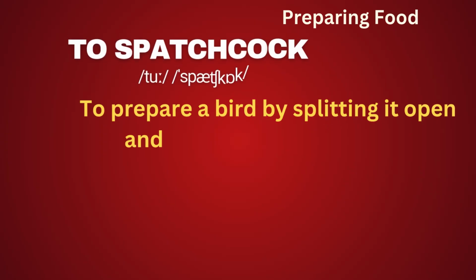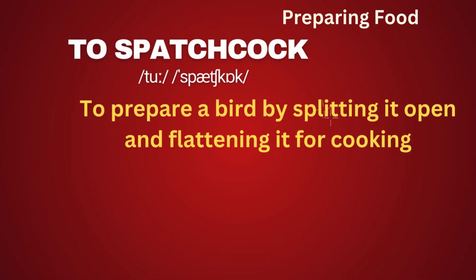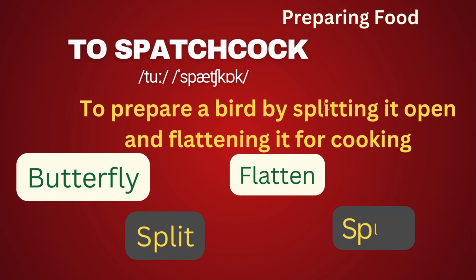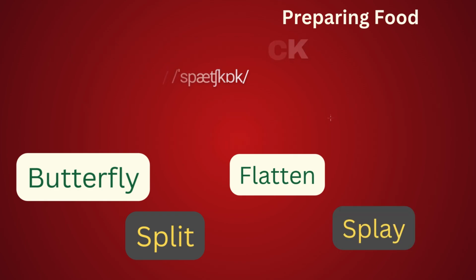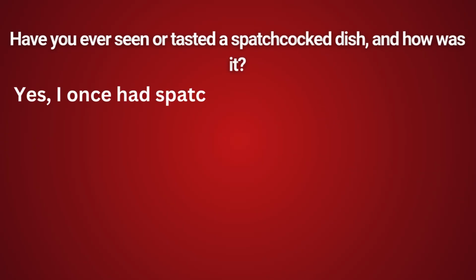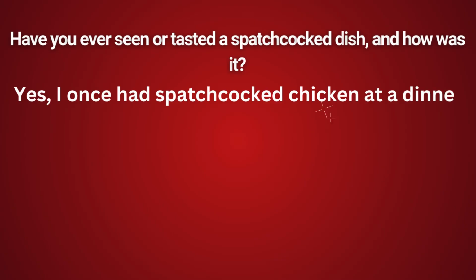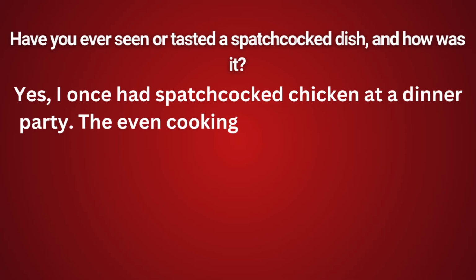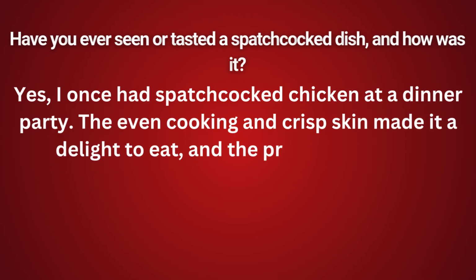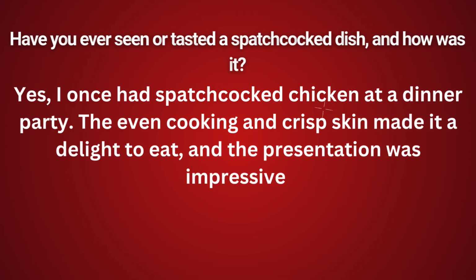To spatchcock. To prepare a bird by splitting it open and flattening it for cooking. Butterfly. Flatten. Split. Splay. Have you ever seen or tasted a spatchcock dish, and how was it? Yes, I once had spatchcock chicken at a dinner party. The even cooking and crisp skin made it a delight to eat, and the presentation was impressive.